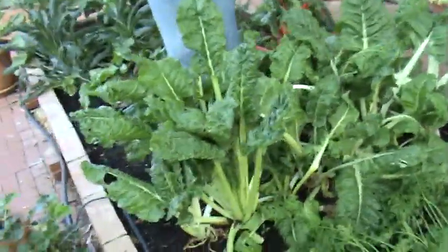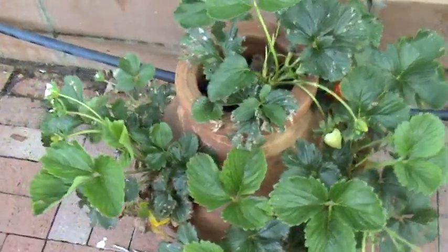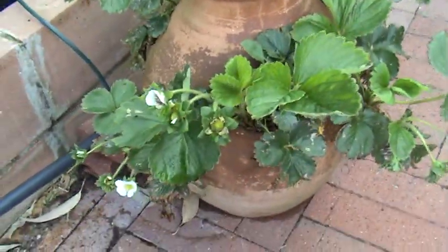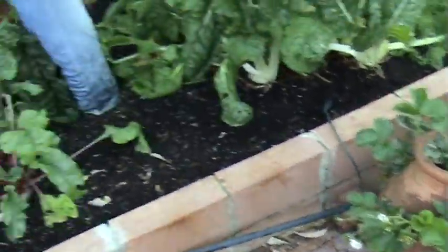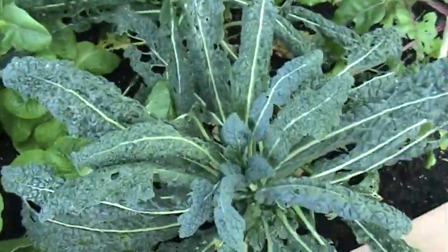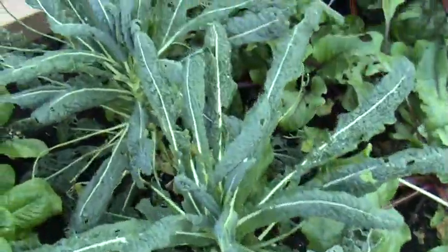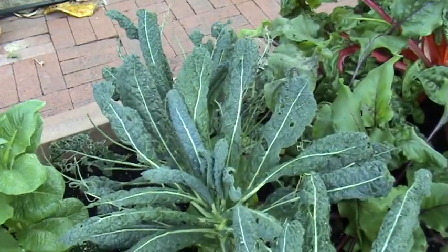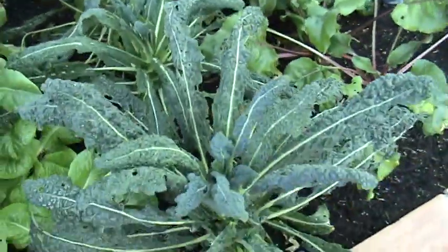Silver beets still kicking along nicely. The retro strawberry pot has thrown another bunch of flowers, so I'm very happy about that. So should still get a few more strawberries yet. Beetroot, still quite a few there to be harvested, and the Tuscan cabbage, after it got almost completely annihilated, looks like I might actually be able to get a harvest off it. I know there's still a few holes in it, but really it's bounced back very well.